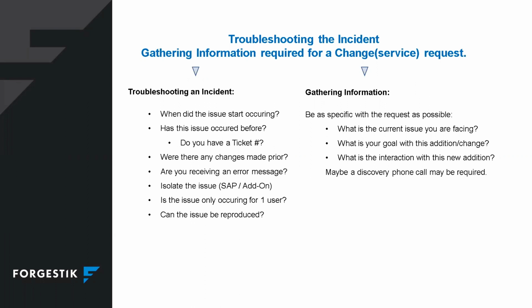If it's a new addition, we also need to know what's the impact of that new addition. Example, I want to add a UDF. Well, that UDF can be added, no problem. However, do you need additional steps? Well, I want this UDF, but every single time I load my order, I want information to be populated in that UDF, that user-defined field. So that's also something we need to know.